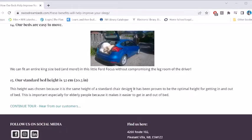The average person is, as I mentioned earlier, an average height. Therefore, we make this bed height for the average person. You can request to have it higher or lower if you'd like, but if you go higher, it comes with a little bit of additional cost.